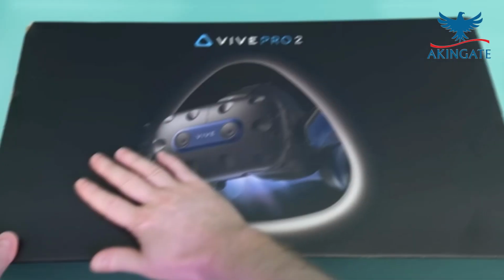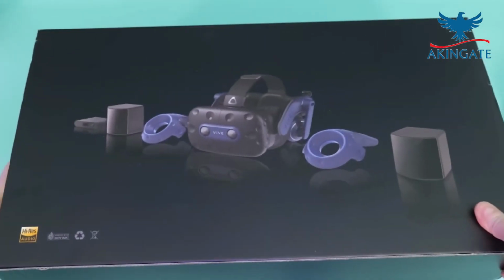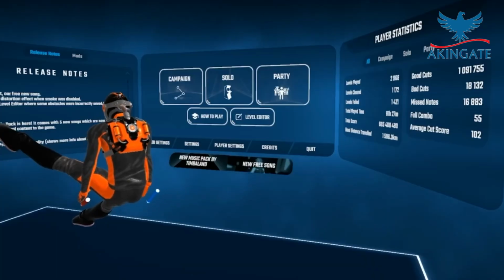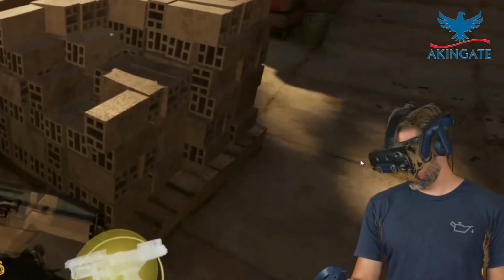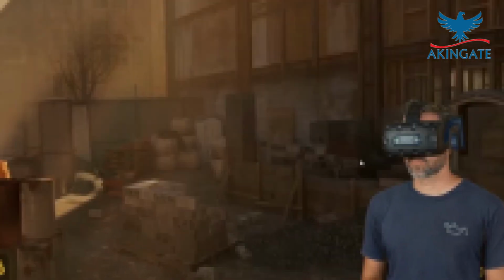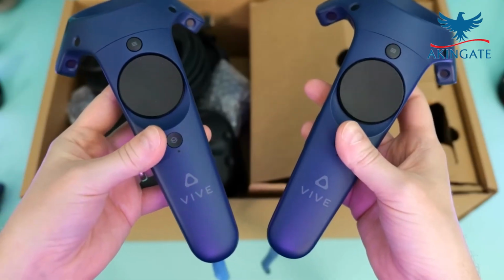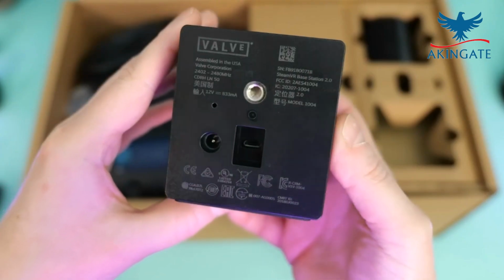Number 2. Vive Pro HTC. With the sharpest image currently available, 2448 pixels per eye, this cutting-edge, semi-consumer VR headset addresses both amateurs and professionals. It undoubtedly provides the greatest VR images we've yet seen, but at a steep cost. Without accounting for the base stations and controllers, the headset alone costs $799, but on the plus side, you can use the Valve Index controllers with it.